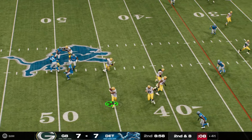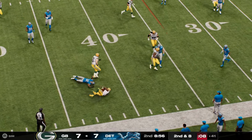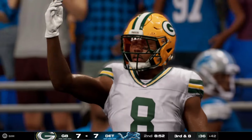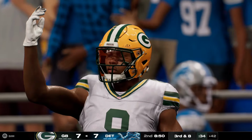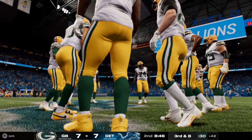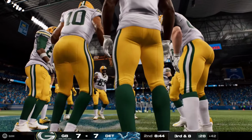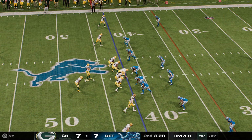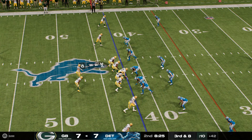Love. He finds his man, complete. It's Jacobs, and he is going to lose yardage here. Now they're staring at a 3rd and 8. That last play, backwards a yard. Now that screen there on 2nd down certainly didn't develop how they had hoped. Is that one they should have even tried, or is that one the quarterback sticks in his pocket? I think the latter.